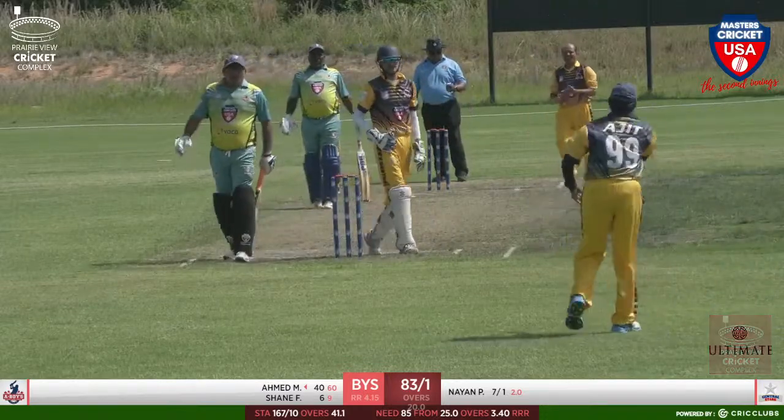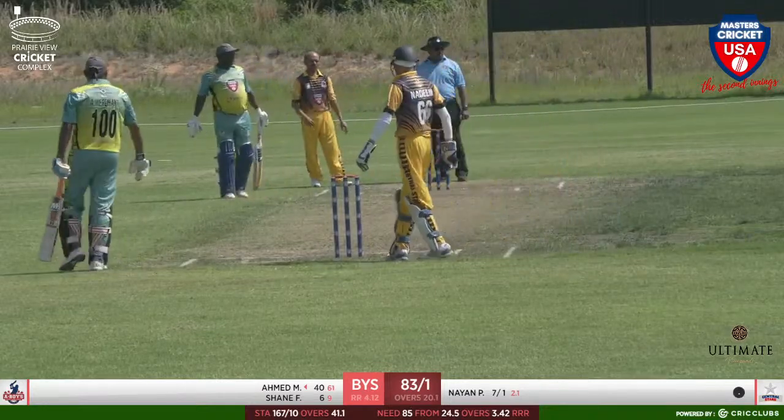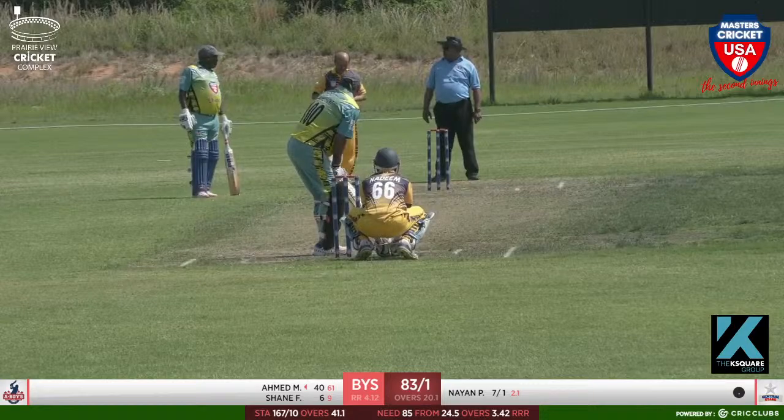It took the outside edge. Lucky for Ahmed, it went towards short third. It's a dot ball. Ahmed is batting on 40 now off 62 balls. It's been a brilliant knock so far. He needs to carry on for his team.